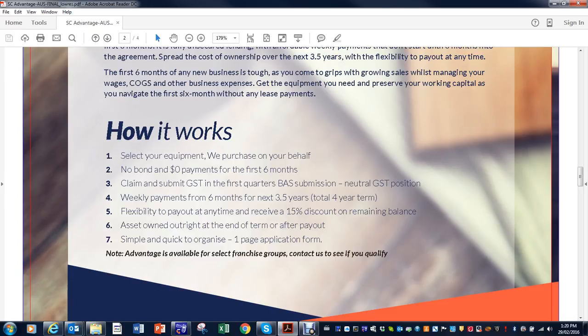Okay, you can pay the contract out at any time. Keep in mind though, if you do pay it out early, you do need to pay up the remaining contract. So there is obviously that expense. So when you think about how you might be doing in terms of your business and whether you want a payout quote, you do need to pay up the entire 4-year contract. However, we will give you 15% discount. So we'll make it a bit more attractive to do it.